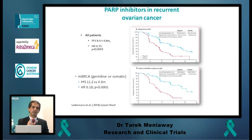The trials were still run in women that didn't have the BRCA gene, and in this trial, really all women, irrespective of whether they had a BRCA mutation or not, still got the benefit from the drug, whereas those that had a BRCA mutation, 1 or 2, either hereditary or just present in the tumor itself, had even a greater benefit from having those PARP inhibitors, which are tablets, which are oral medication.